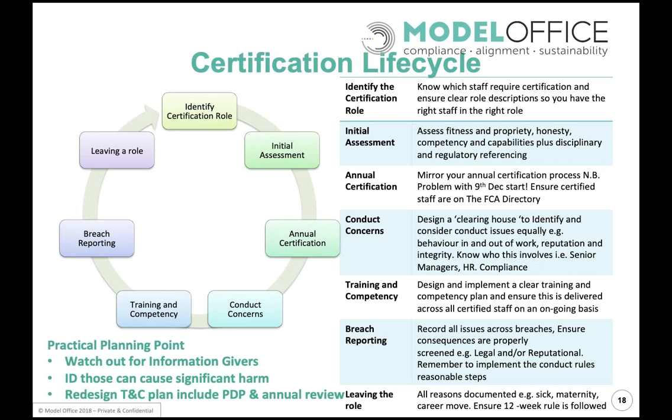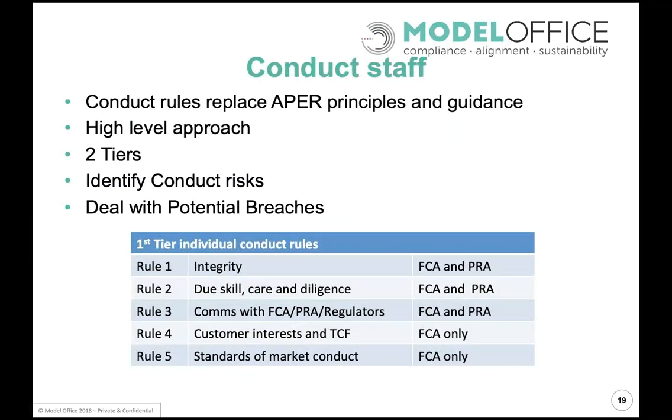You need to make sure that you're documenting everything that people are doing within the business, in a clear and concise way, and mapping that back to the senior managers regime, from a statements of responsibility point of view, to make sure that they're supervised correctly. So there's all that stuff that you need to be looking at from that point of view, and that's what this slide really emphasizes. Moving finally to the conduct area before I hand over to Helen.